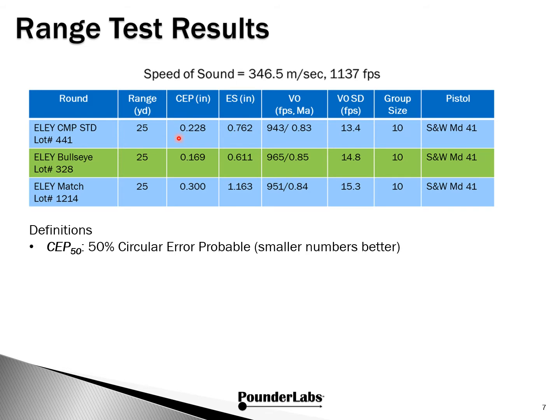This is the circular error probable. This is discussed in the PounderSim video in great depth, but just as a reminder, this is the radius of a circle which covers 50% of the shot group. So you can see right here that the ELEY Bullseye on this session was the best. The lower numbers are better. And then here's the ELEY Standard, and then here's the Match. So we're going to be using this in a lot more detail in a minute as we take this analysis deeper.